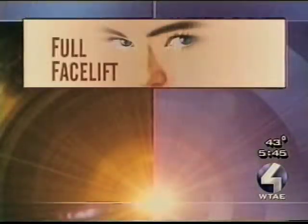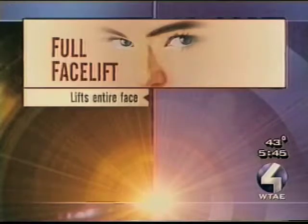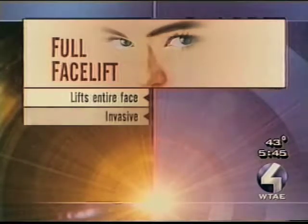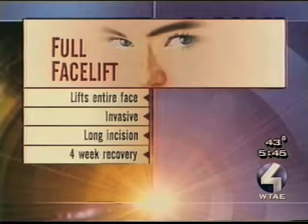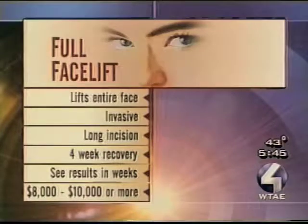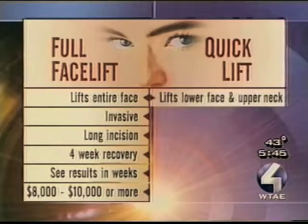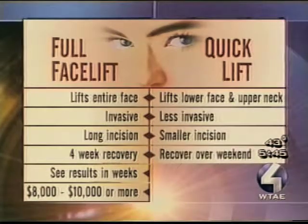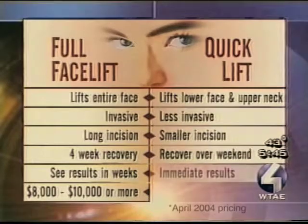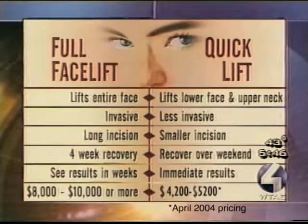The QuickLift is not a full facelift. A full lift does just what it says it does, lifts the skin over the entire face. It's invasive, there's a long incision, recovery can take 4 weeks, even longer, and it's pricey, $8,000 to $10,000 or more. The QuickLift lifts the lower region of the face and the upper neck. It's less invasive, uses a smaller incision. The recovery is fast, days, not weeks, and the results are immediate. A QuickLift costs roughly half the price of a full facelift.